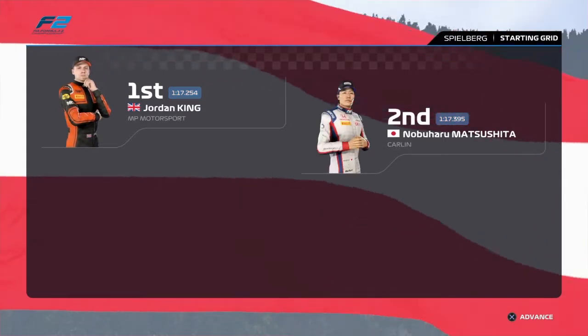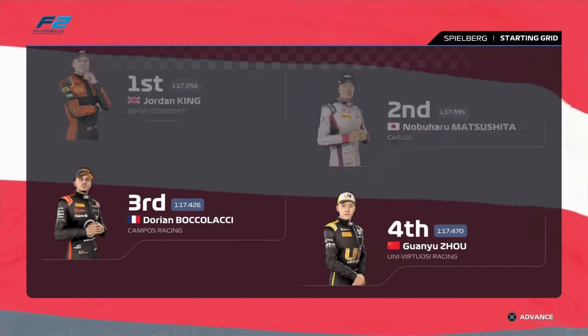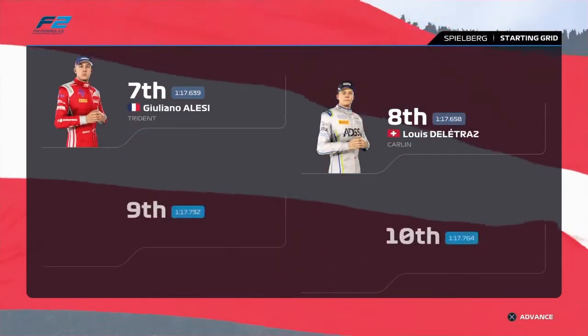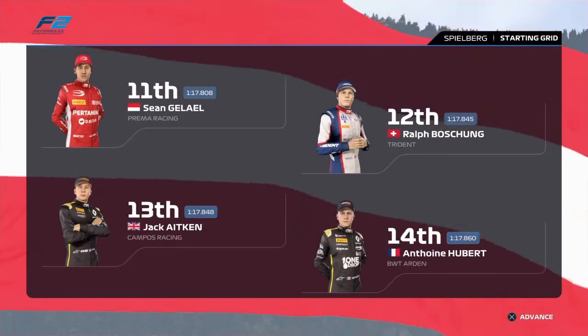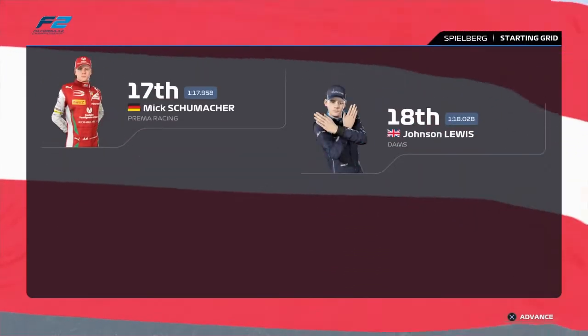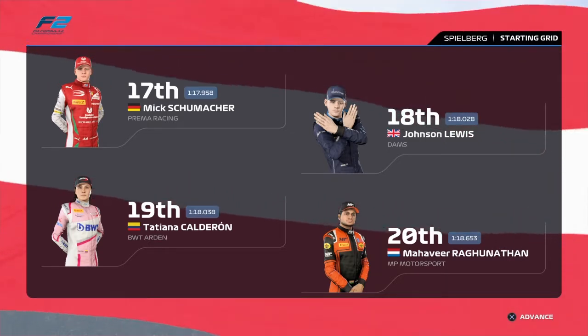Jordan King lines up on pole position, and it's Nobuharu Matsushita alongside. Looking down the rest of the grid, we have Boccolacci, Juan Manuel Correa, Ilott, Alesi, Delétraz, Tete Camara, Nikita Mazepin, Gelael, Boschung, Jack Aitken, De Vries, Mick Schumacher, and Lewis Calderon. Mahaveer Raghunathan starts from the back of the grid. And with lights out just moments away, it's time to go down to the track.